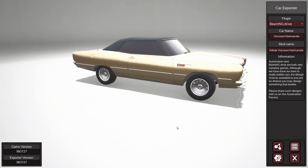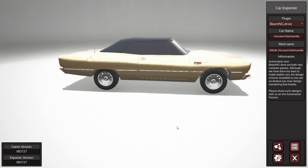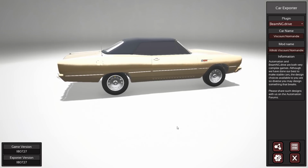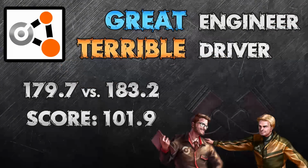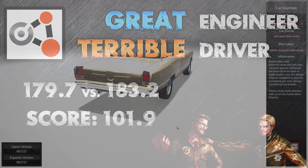And we have the times in automation. It managed a 3 minutes, 3 seconds, and 16. And I managed on the test track in BeamNG a 2 minutes, 59 seconds and 71, and that leaves us with a driver score of 101.9. Really awesome vehicle.